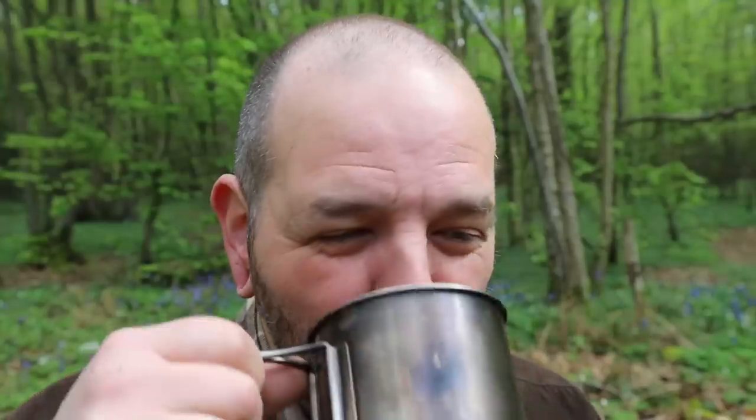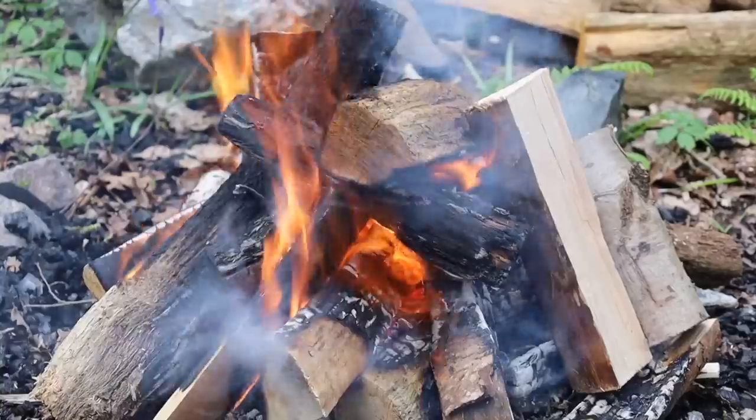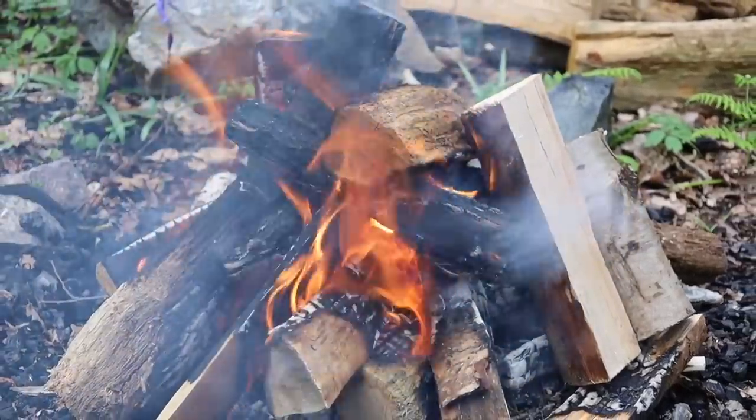It's a nice cup of tea, first of the day. And it is a beautiful day. I know I said that, but been so much rain lately. But just sat here watching the fire burn down.